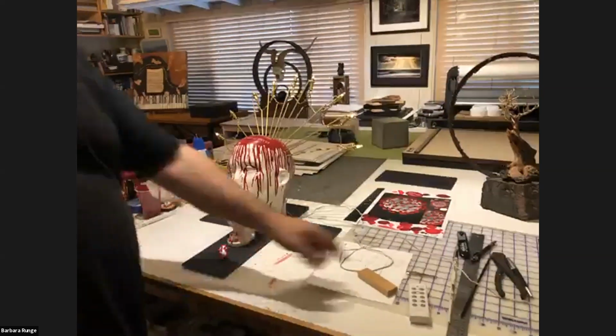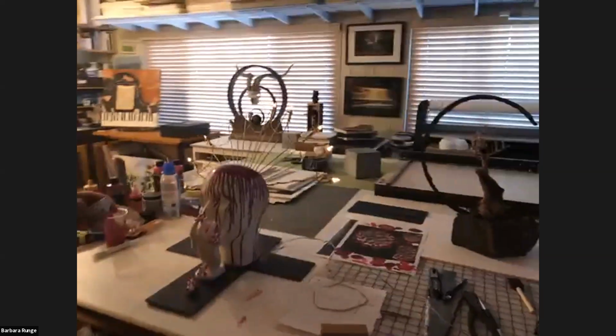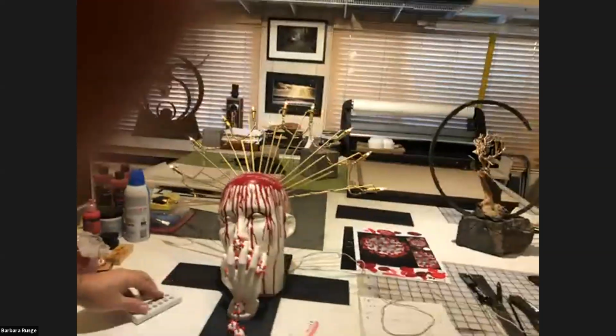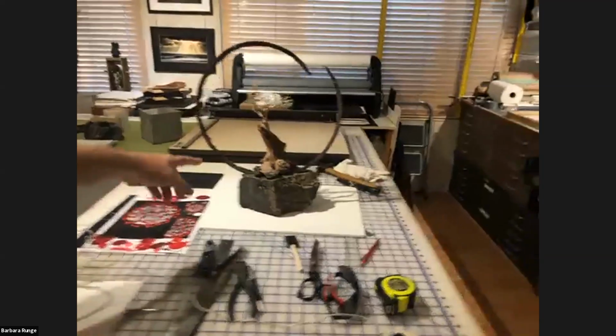So I've actually got it plugged in already ahead of time, so I didn't have to struggle with it. I don't know if you can see what the lights are. Wow. I said to Kurt, the halo lights up. So, wow, that's incredible. And then over on the other side of the table, this sort of bonsai piece.